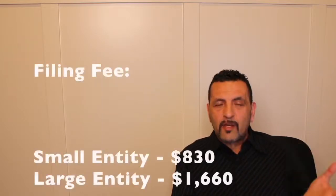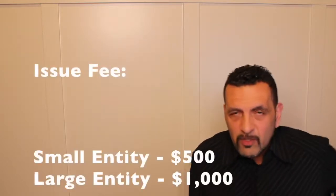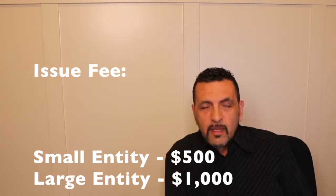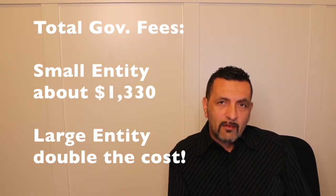So all that added up, sometimes people ask, what does all that cost? Well, the only thing I can tell you for sure is what the government charges in fees, and we've told you that. The filing fee for an application is about $830 if you're a small entity. You double that if you're a large entity, and then if you get your patent allowed, you have an issue fee that you have to pay, and that is currently $500, but it changes from time to time. It can increase, but right now it's $500 for a small entity, and you double that for a large entity, and then you get your patent to issue. Until your patent issues, you really don't have any enforceable rights. You just have your idea pending before the U.S.